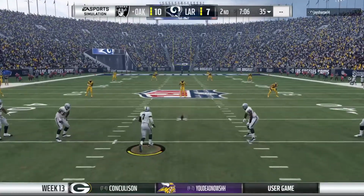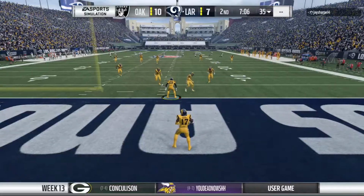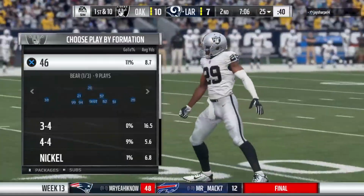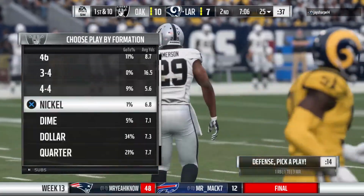Out is the kickoff unit as they run up and send this one away. And this will not be returnable. It's out of the back of the end zone for a touchback. And the Rams now coming out on the field.